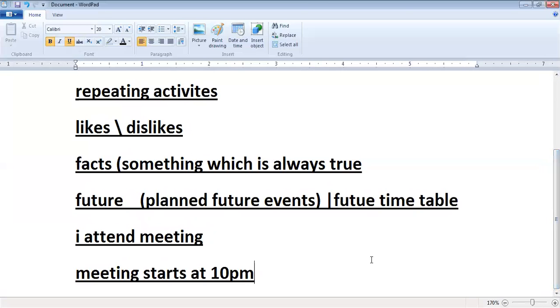Start. Start is not my action. I'm talking about my action. Meeting is a noun, starts is not my action. It's just a starting point, but there is not any action of a subject, right? In the event there is not any action of a subject.